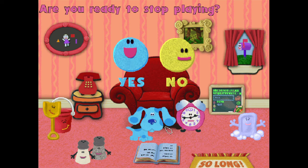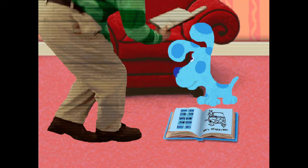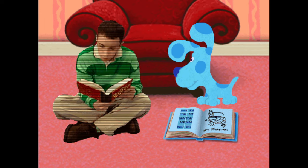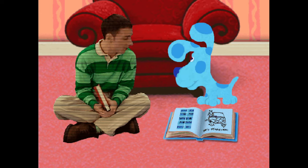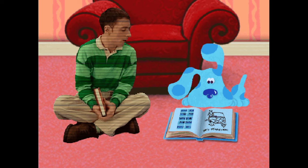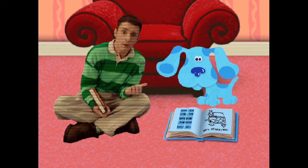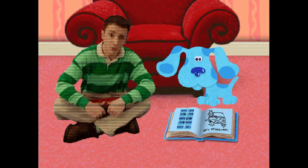So are you ready to stop playing? And little car saved all the animals at the zoo. Hey, Blue, did you work on your word book? Can I see? Whoa. This is amazing. Wow. Thanks for helping Blue with her book.